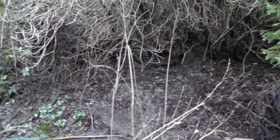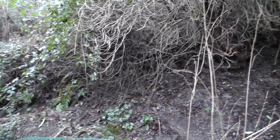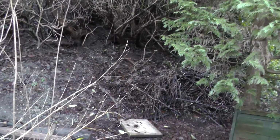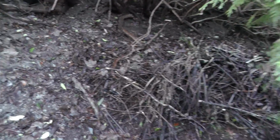Now this is your first view of our bank. It's not our bank at all, of course. It belongs to the next door neighbours. But it's quite interesting because it's in this bank that the badgers live.